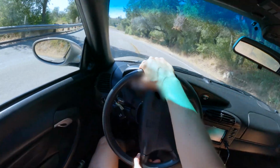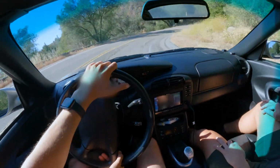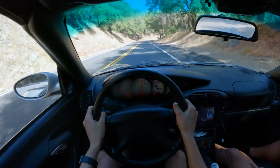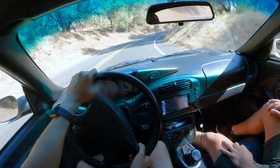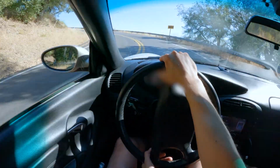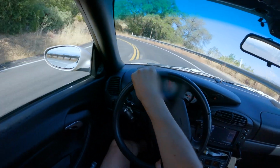Immediate throttle input. That response has no lag to it, unlike this Camaro that I'm driving today as well with the Turbo 4. I mean, apples to oranges. Now the surprising thing is that the car is not very tightly sprung. It's pretty soft and comfortable, and yet the way it handles the corners, it just grips.